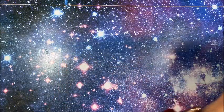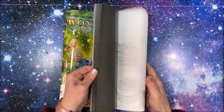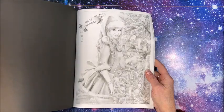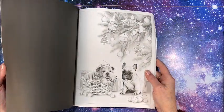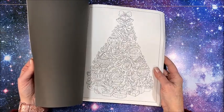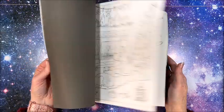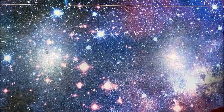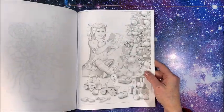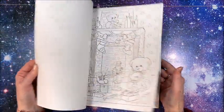Then I have a bunch by Alina Lazareva. This is Winter Wonderland. This is her Christmas coloring book. Now this is grayscale and line art. Isn't that cute? So very pretty. So every other one is line art, and then you'll have grayscale. Then one of her other Christmas coloring books is Christmas Surprise. Again, grayscale and line art. Again, every other one is grayscale.